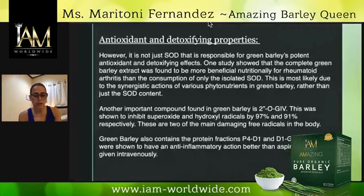Another important compound found in barley is 2-OGIV. This was shown to inhibit superoxide and hydroxyl radicals by 97 and 91% respectively. These are two of the main damaging free radicals in the body. Also contains protein functions B4D1 and D1G1, which were shown to have an anti-inflammatory action better than aspirin when given intravenously. Imagine that means that it prevents heart attack, it prevents stroke, it prevents aneurysms, all of the blood functions that normally cause these sicknesses, our barley can prevent.